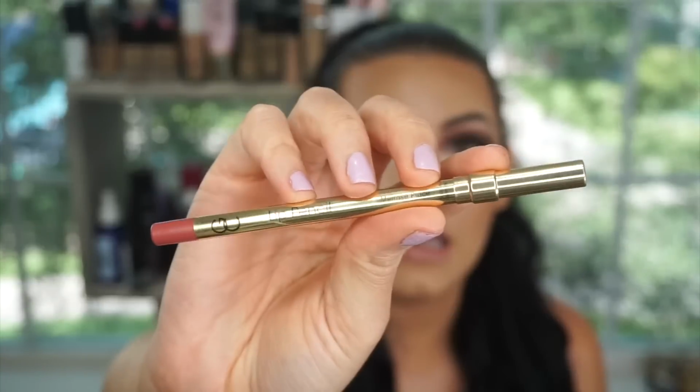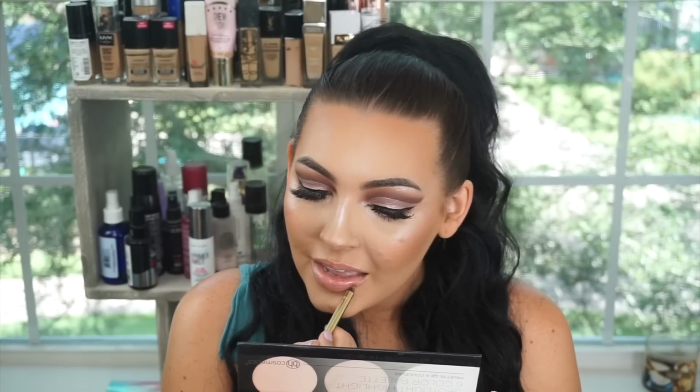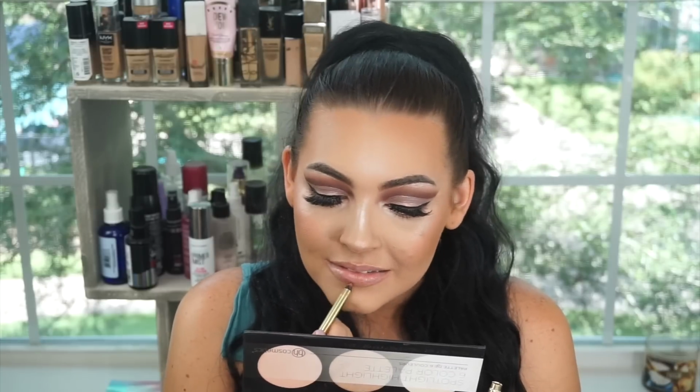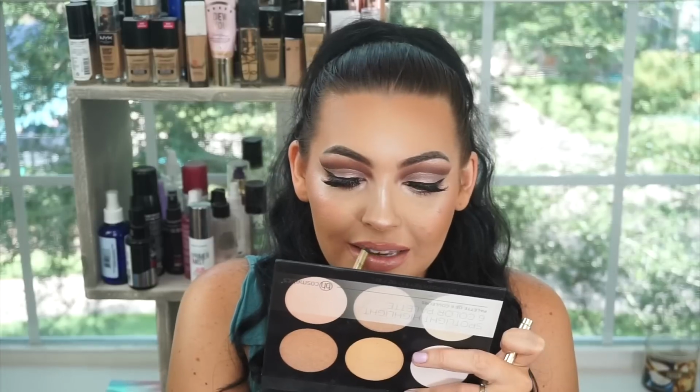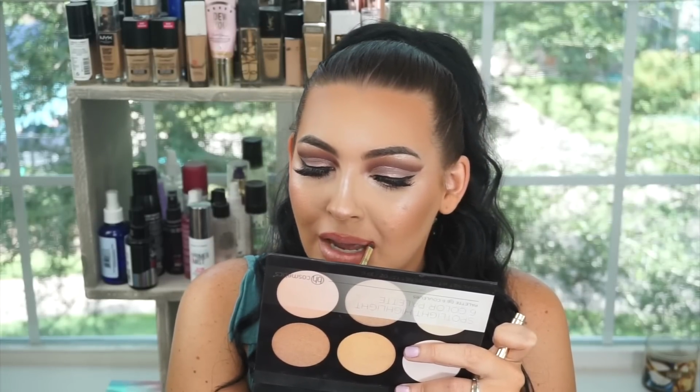And for lips, I'm going with Gerard Cosmetics. I'm going to line my lips with this, the Melrose Place lip liner. So for the liquid lipstick, I'm using the Gerard Cosmetics Hydra Matte. This is in the shade Bare It All.